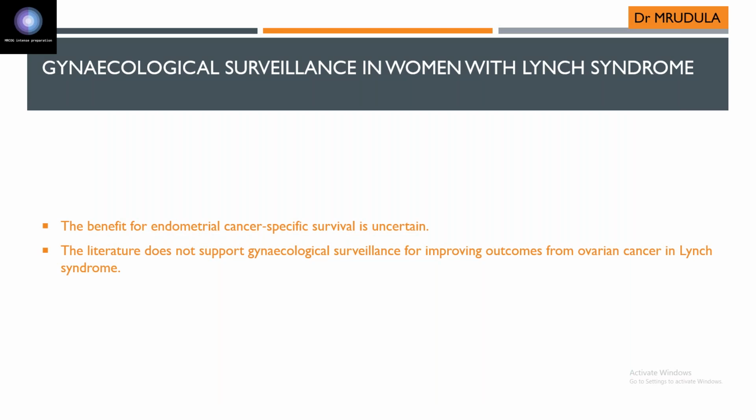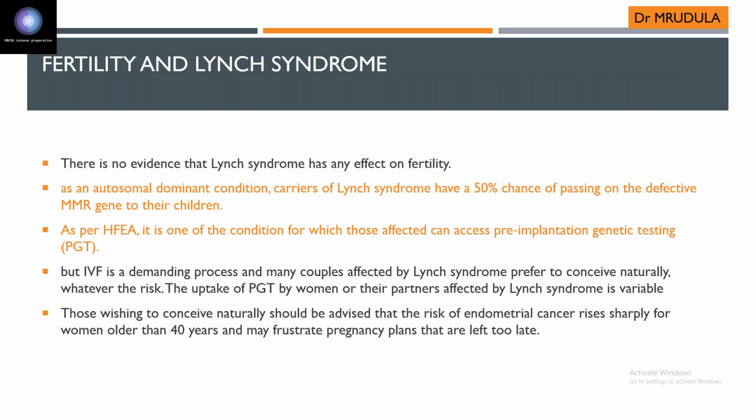So the final opinion regarding gynecological surveillance is that the benefit for endometrial cancer specific survival is uncertain, and the literature does not support gynecological surveillance for improving outcome from ovarian cancers. So for both endometrial and ovarian cancer, not much evidence is available that either ultrasound, biopsy, hysteroscopy, or CA125 is going to improve survival.